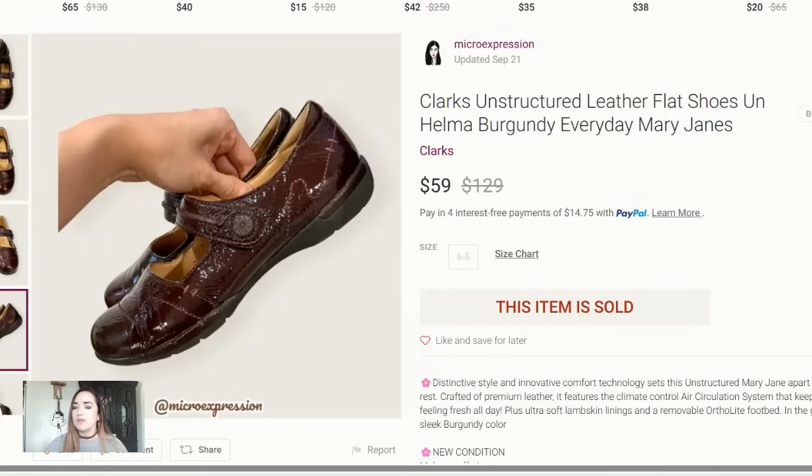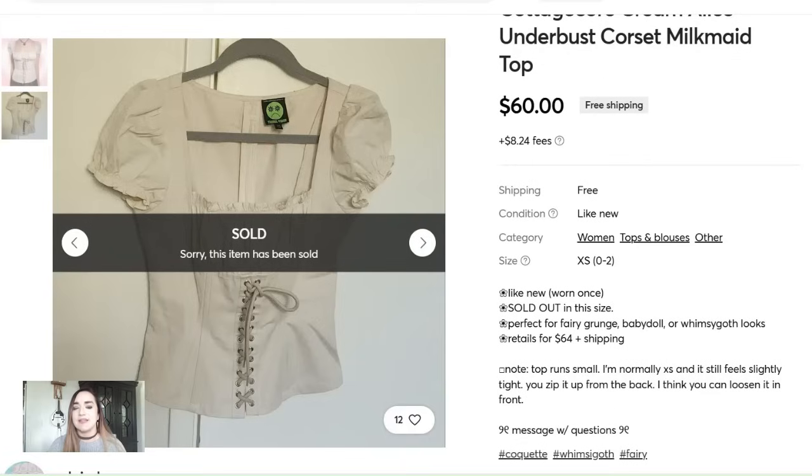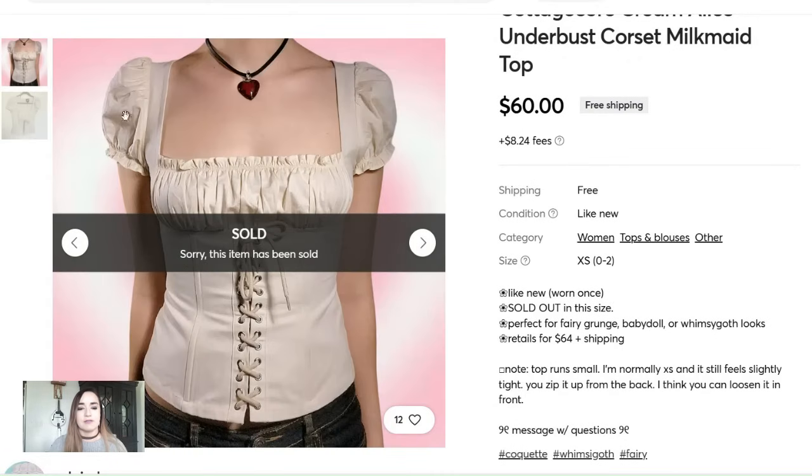And then the next thing to look for with this aesthetic is a corset top. This is an example here. This one sold for $60. See if I can get a look there, but you can see that corset detail, that milkmaid top, kind of a square neck with the ruffle across the bust. That is big for this look as well. So that one went for $60 on Mercari.